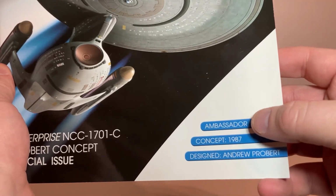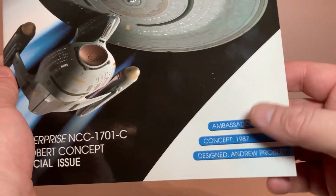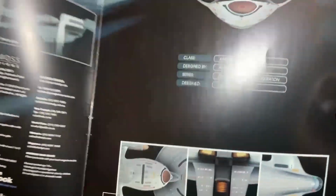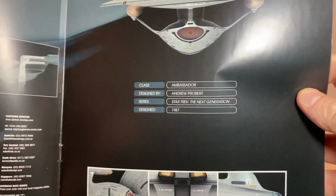Ambassador, that is the class of the ship. 1987 concept designed by Andrew Probert. I'm not going to read through the entire thing for you. All this stuff should be on Memory Alpha anyway.